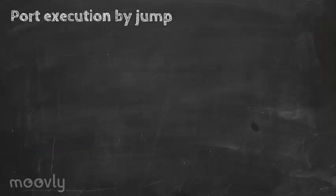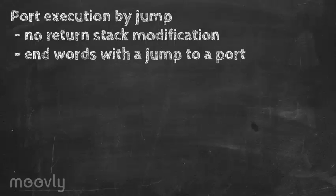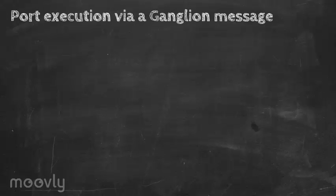To sum it up, use the port execution by jump each time you need to avoid shuffling the return stack of the target node. Keep in mind, however, that the code executed in the target node must end with a jump to the port used for a code execution. Both variants of port execution, though useful as such, run eventually only a code stored in the target node's RAM. It only helps factoring a complex code into several nodes.